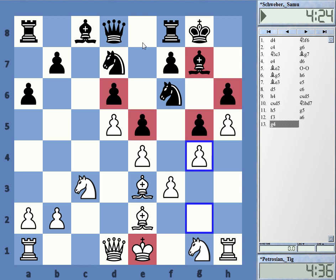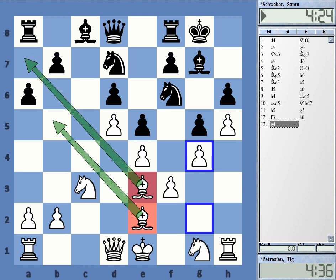Yeah, it's simply incarcerated. On the other hand, white's bishops are excellent. He's got e3 and e2, and they both fulfill a useful role on the queen side. Another very different, very important and sometimes not so obvious aspect is that both sides have weak squares on f4 and f5.